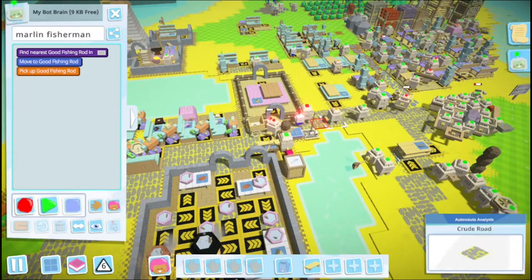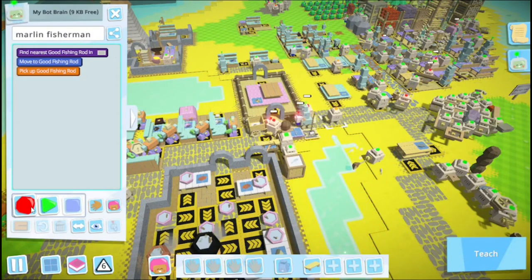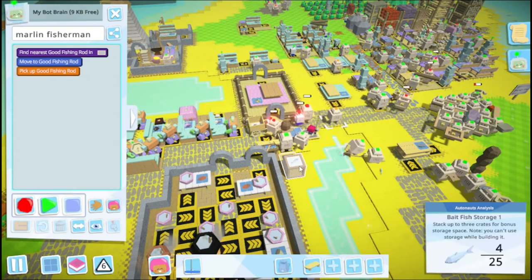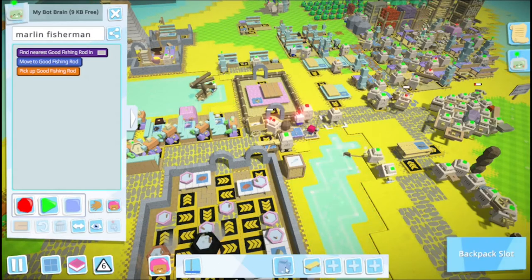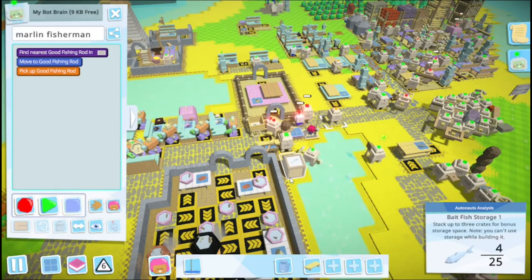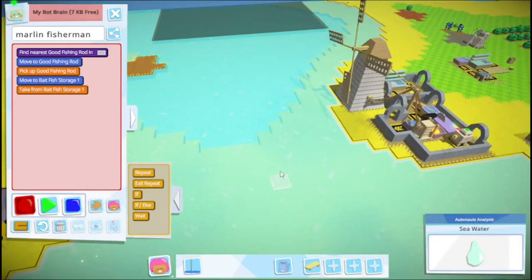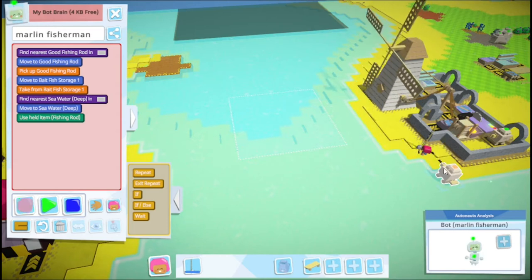Alright, now this guy. I'm not sure how the fishing rod works with the bait fish. So, I'm learning this now because it says bait fish with fishing rod, 7 out of 30. Okay, so the fishing rod charges bait. So it's got like an internal buffer. Okay, so that gave me a salmon.